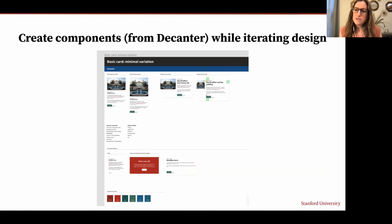So we started with the Decanter system as a base for our component library, which was a huge leg up to get started on this stuff, and helps us be pretty iterative and quick with being able to develop a lot of our basic components. So start with what was in Decanter and then put our own flavor on it for the most part.